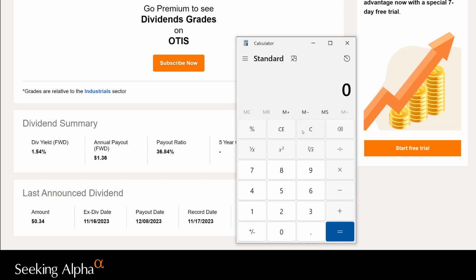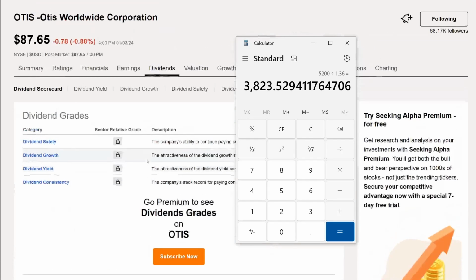Let's go ahead and do the last one, which is $100 every single week. That is pretty awesome, guys. Imagine doing that. So we want to make $100 every single week. There are 52 weeks in a year, so annually we need to make $5,200. Divide that by the annual payout, which is $1.36, and you'll see we'd have to own about 3,823 shares, and then multiply that times the current share price, which is $87.65, and we would have to have invested about $335,132, and we would be making about $100 every single week.